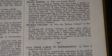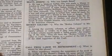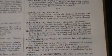Okay? Now stick with me here, because this Bible was given to every single Mason. And the Masons that go above the 3rd degree are called esoteric Masons.